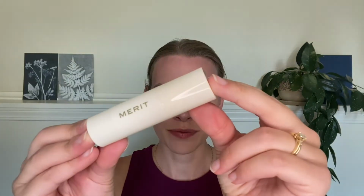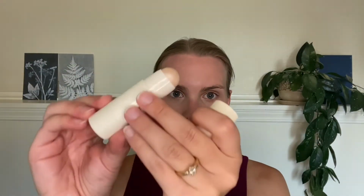I really think a lot of people could get away with a lot of these shades. Next up is the Day Glow Highlighting Balm. These sell for $30. There are 2 shades of them. I have the shade Kava, which is the lighter of the 2, and it comes with 0.14 ounces of product. These are described as translucent and moisturizing, which is such an interesting sort of marketing combo to me.